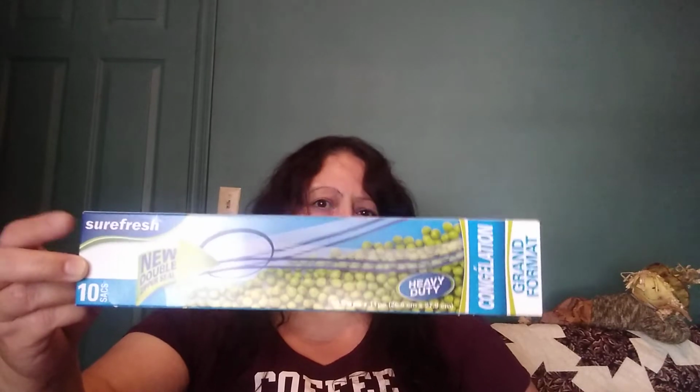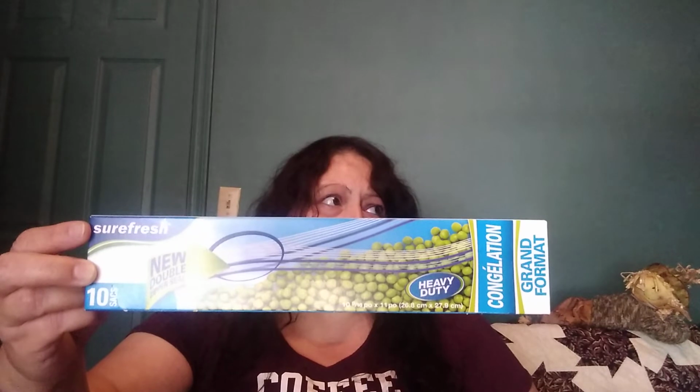So to start with, I did pick the Sure Fresh freezer bags. Mostly I tend to use the gallon size, but I do also use all the other sizes of the Sure Fresh, as long as it's the Sure Fresh brand. There's one brand that I had hauled recently, and I did a review on my empties that I absolutely hated, and I am not going to be doing those again. So definitely, if you pick up these Ziplocs from the Dollar Tree, you want to try for the Sure Fresh, because the other ones are not good.